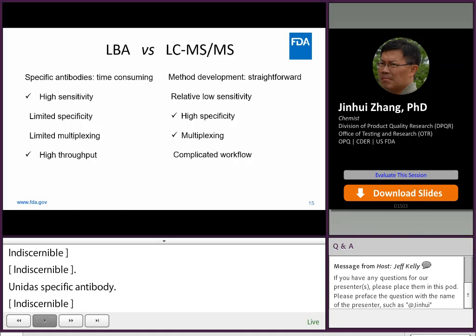As I mentioned, LC-mass method development is quite straightforward, so it's easy to be multiplexed. But for ligand binding assay, if you want to have multiplexing assay, you need multiple specific antibodies, and you need to make sure you don't encounter any specificity issue. In the end, ligand binding assay typically can be quite high throughput, but LC-mass method, especially the sample processing, can be time consuming and need a complicated workflow.